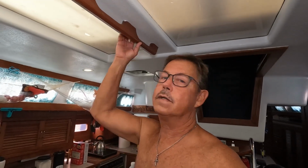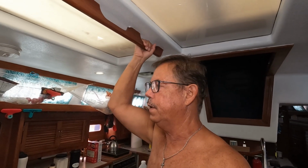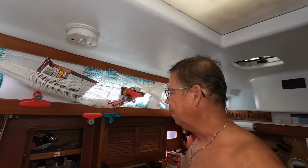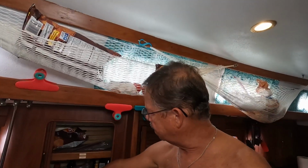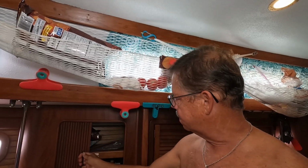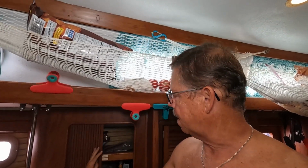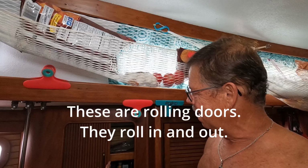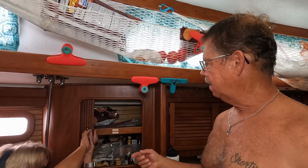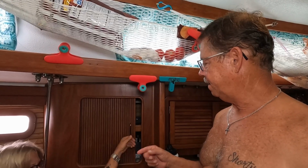One of the projects on our list is to redo our cabinets up here. These have roll-up doors. See how this, sometimes it works. Anyway, it slides back and forth. And therein lies the problem. The can fell over and got wedged in there, and then we couldn't even open it.